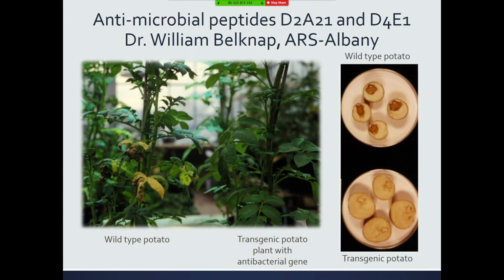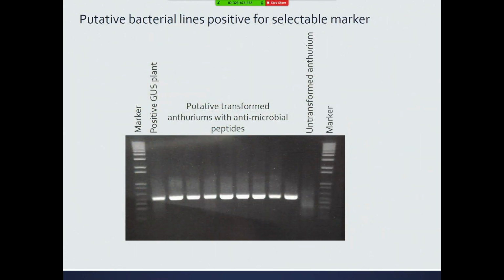And so what is the gene that we use? This is an anti-microbial peptide. It expresses a protein that basically sticks holes into the bacteria to kill it. We know that it's worked before in transgenic potatoes, and this is from work that we got from another ARS scientist, Dr. William Belknap. We transformed these, and then we tested, are the genes there? And yes, they are.